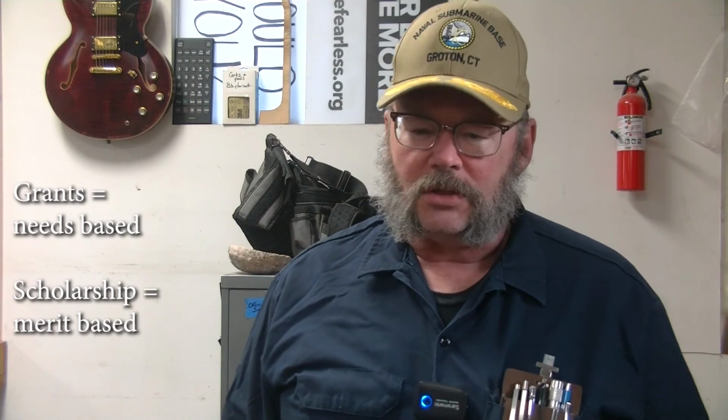FAFSA will also open you up to some grants, possibly. Pell Grants are ones that come to mind. And then the FAFSA will also open up the world of student loans to you. You know, if you're young in the trade and this is something that you really want to do, don't just go with the first offer that comes your way. Do a little research on how you can get different rates for these.